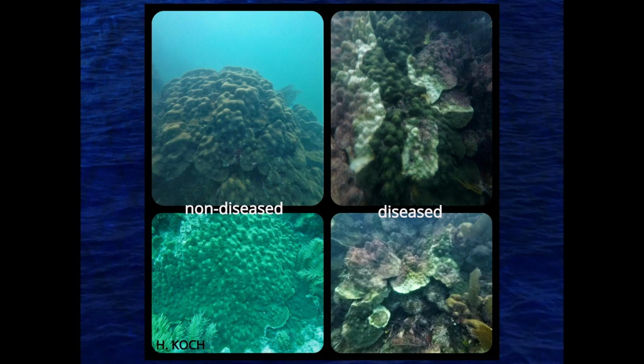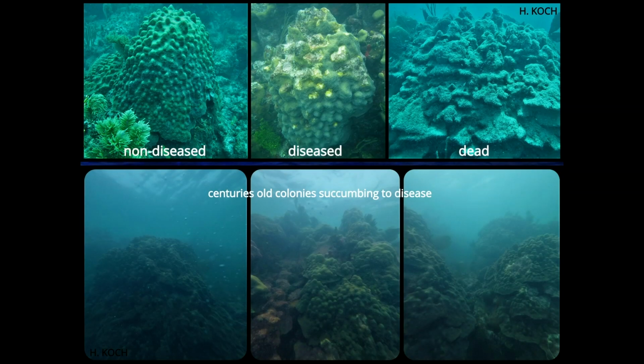And in the right side picture, you can see the dark patch in the middle, bordered by white. That's active disease just eating across the colony. So what you see is on the top, a healthy followed by infected, and then a dead colony. And on the bottom, like I said, these are 15, 20 feet high. So they've been around for centuries and centuries and centuries. And if you look closely, you can see little white patches. Those are active lesions. Within a few short months, these colonies are probably going to be completely wiped out. So we're losing diversity, we're losing structure, we're losing a lot of services that these coral reefs provide.